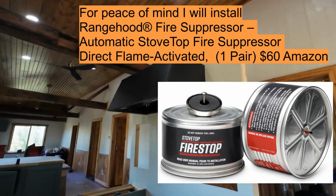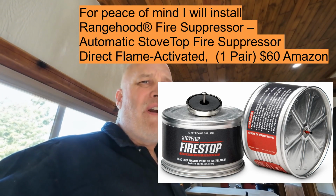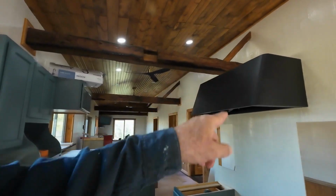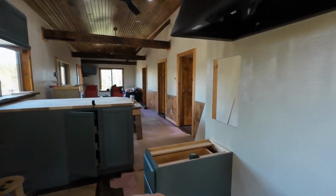We are making progress. Not too bad for a free range hood. I Googled it, and that thing is $2,000. It's made in Italy. Maybe that's why it's so expensive. But anyways, that's going to work out fine. Let me get the rest of the parts in here, and we'll keep making progress.